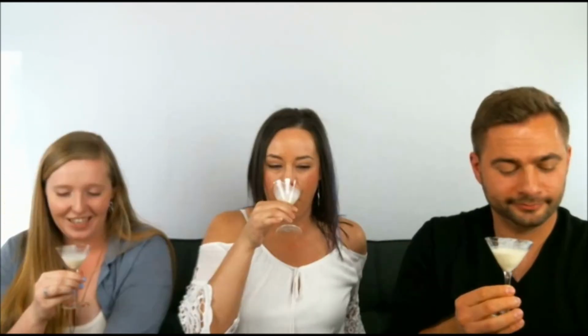So the texture is definitely different. Whereas the Darigold just coated my mouth with almost a waxiness, thick, and as it went down my throat, it just felt like it was coating my throat. Yeah, waxy is a good way to describe it. Whereas this just glides down. It's truly thick and creamy, but it's silkier. Yes, silky is the word I would use. I may have looked up synonyms for creamy before I got here.